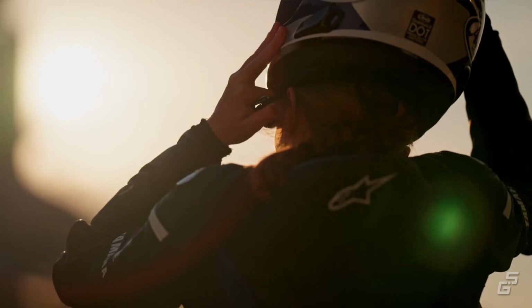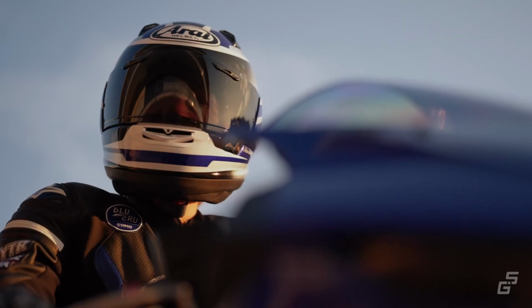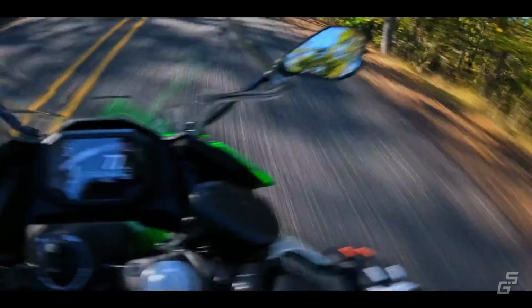Suspension is where the R3 stands out, thanks to its upside-down forks, which offer a stiffer and more responsive feel. While on the other hand, the Ninja sticks with cheaper conventional telescopic forks, though for everyday road use you might not even notice the difference.